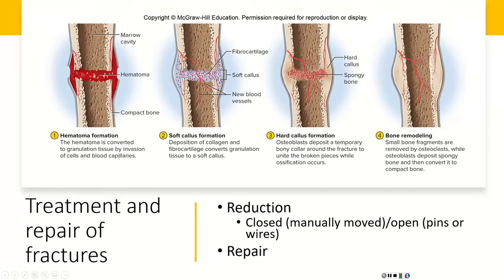Once we get to this state, we're going to have bone remodeling. Bone remodeling is continuing to lay down more bone in the weak spots and resorbing bone in these extra areas left over from the hard callus.